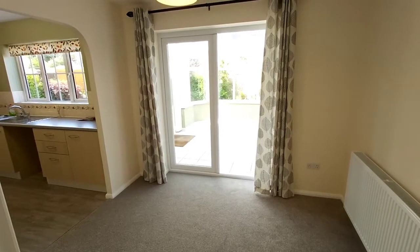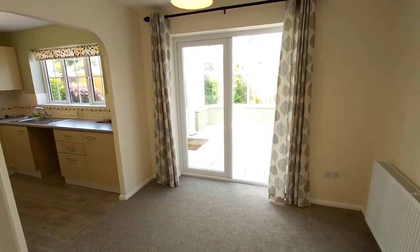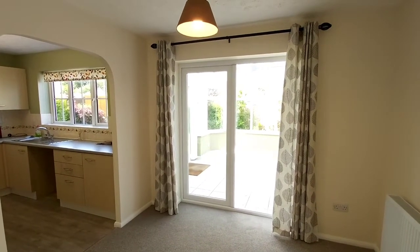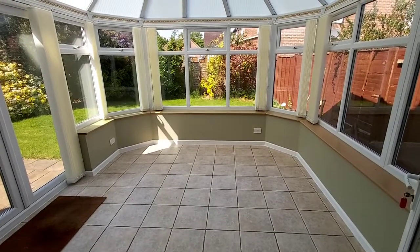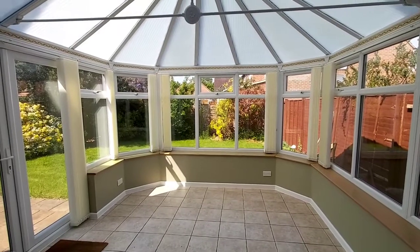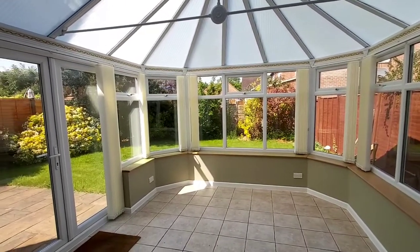whilst at the rear you've got the dining room with an archway through to the kitchen and French doors through into the conservatory. It's a good sized conservatory with blinds all around for extra privacy and doors through into the garden.